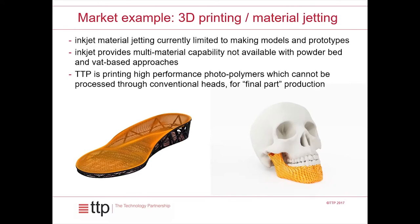Specifically within, of course, there are many 3D printing technologies, but specifically material jetting. Companies like 3D Systems and Stratasys already have very successful printer lines using printheads from people like Ricoh to directly jet material models. So you create a layer of photopolymer, you UV cure it, you inkjet print the next layer, and that's how you build up your part.